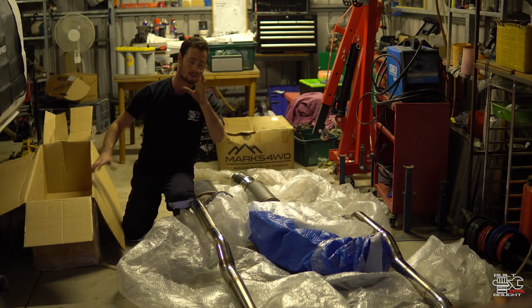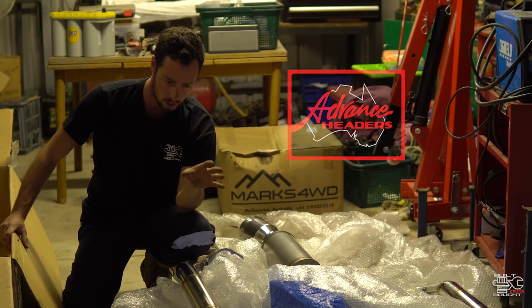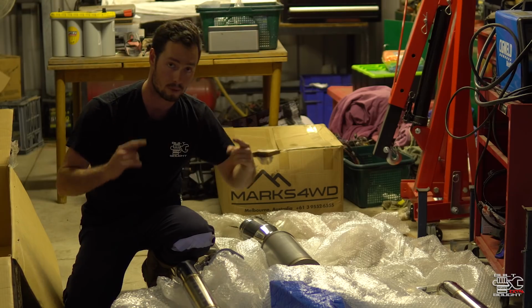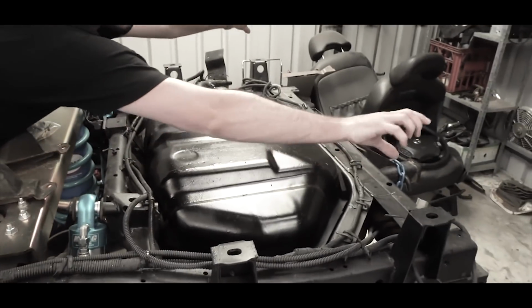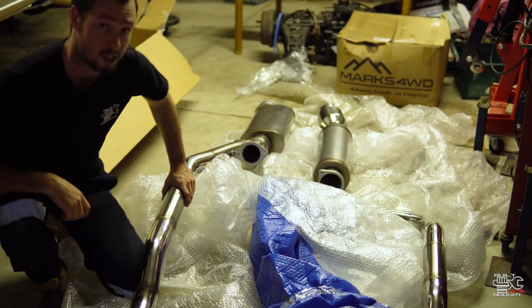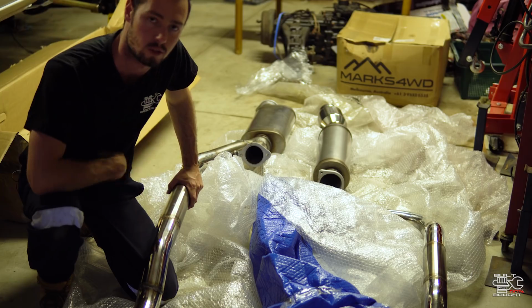Right, and I gave the boys at Advanced Headers over in Adelaide a video of an idea I had in my head. And it was to run a twin system over top of the chassis on the back. Let me show you. And at the end, I want them to just tail off and dump just behind the back bar there. So that'd be sick if you could do that. I reckon you guys can do it. Yeah, so that was my vision.